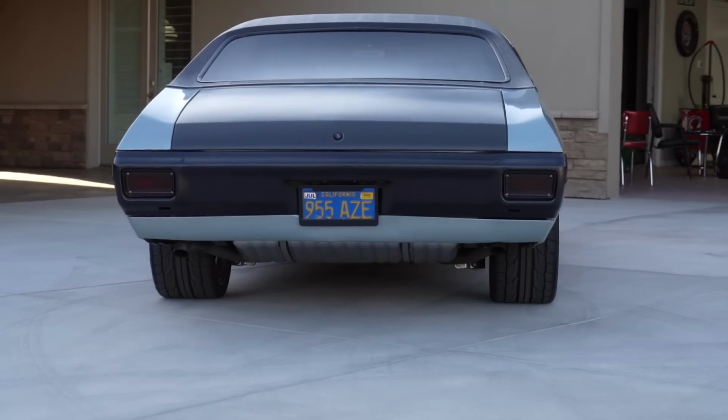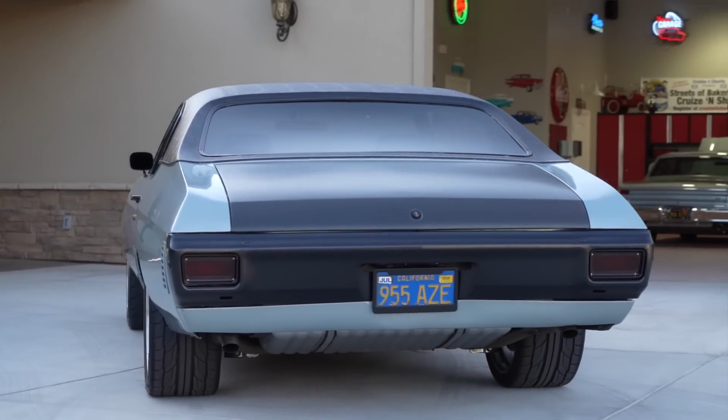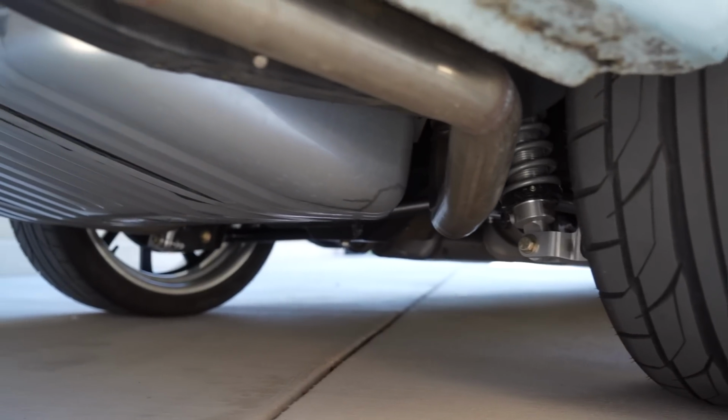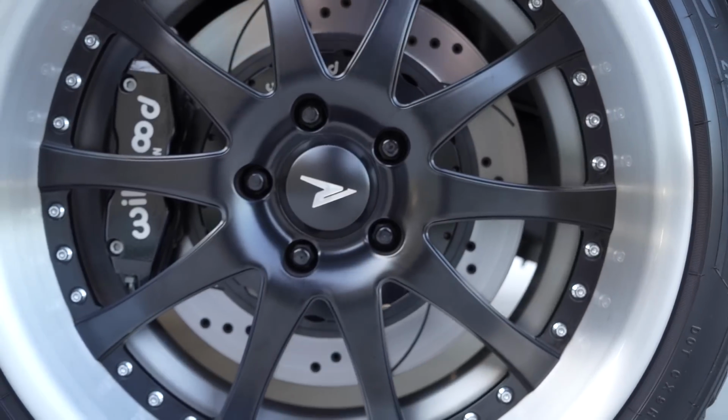Now on the rear, are you still running leafs? No, it's a factory four-link, but it's been converted over to a coilover shock. It's running a Fab9 9-inch. It's got the wheel tubs in the back as well.